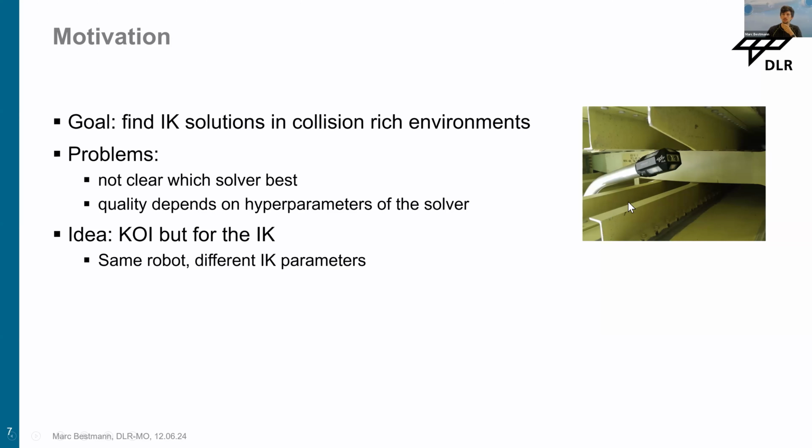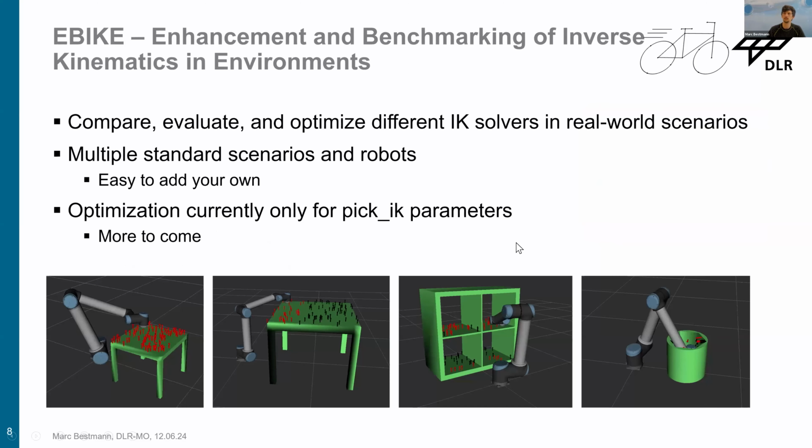So again, we had the same idea as before. We said, okay, this sounds like an optimization problem. So why not do the same thing again that we did with Koi, but not change the robot around, but change the IK parameters around. So we came up with a second small piece of software that we called e-bike, for enhancement and benchmarking of inverse kinematics in environments. And you can see we really like abbreviations.